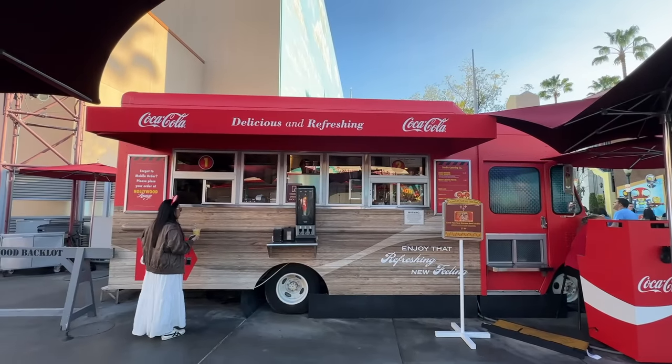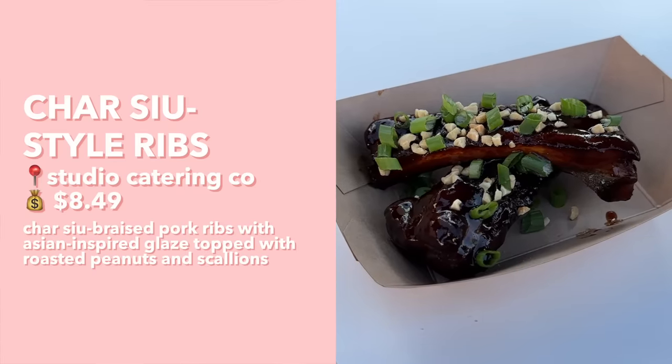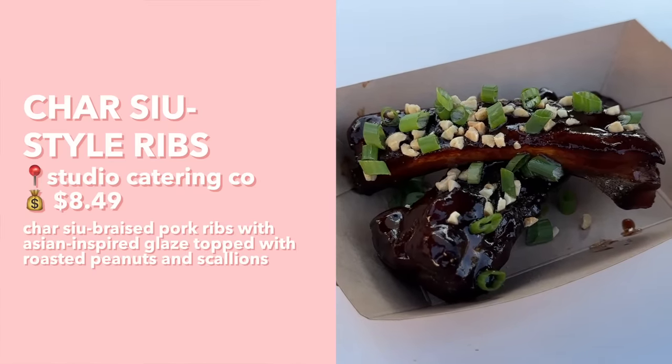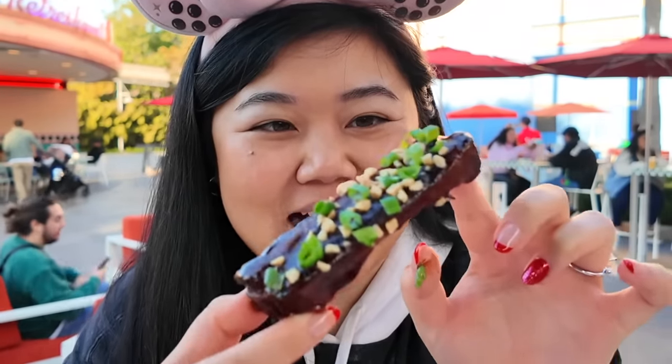Then from Studio Catering Co., we got these char siu style ribs. They're char siu braised pork ribs with Asian inspired glaze topped with roasted peanuts and scallions. Anything with char siu, I'm very excited for. And I love that they were generous with the peanuts and scallions.